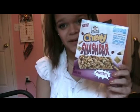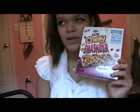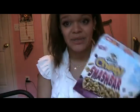It's just two items. But basically, one thing that I've been obsessed with this month is the Quaker Chewy Smashbar. And this one is in PretzelBerry. I've also tried the Pretzel Graham, or Graham Pretzel, the one that's with graham crackers and pretzels. But I like this one the most.